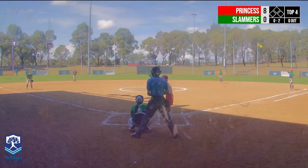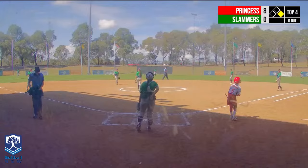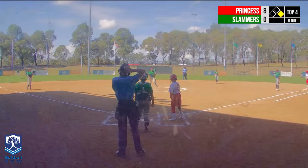Swings at a high one. That one gets away from the catcher, but there's no chance she's going to throw her out at one. She was like lightning up there. Yeah, just a little bit high. Just tipped off the glove enough to get away.